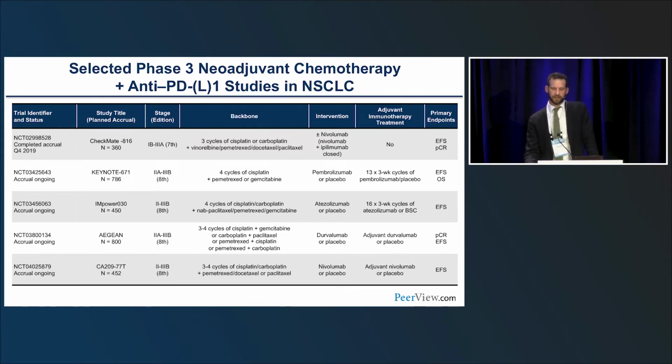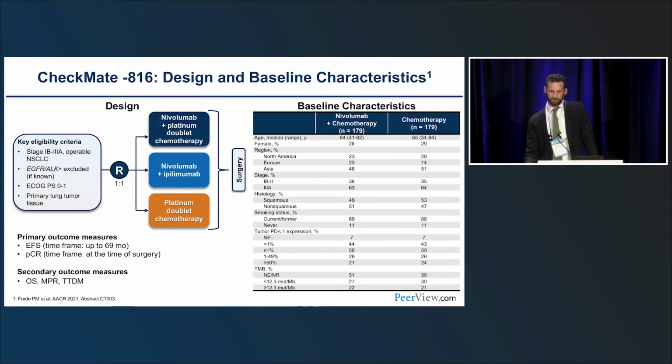Just for context, it's important to remember that CheckMate 816 is the only one that was pure neoadjuvant, whereas all the others that will be coming to you in the coming couple of years, I would think, are periadjuvant trials where patients received preoperative chemoimmunotherapy followed by adjuvant immunotherapy. So I'll go into some of the details of CheckMate 816 because this is the main data set that will inform our care for the coming period of time.